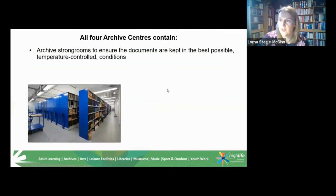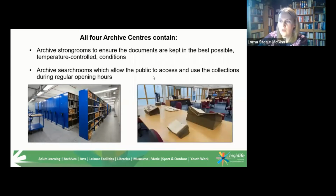All 4 of our archive centres, and we're very fortunate in this, and I'm well aware we're very fortunate in this, all 4 of them have archive strong rooms, purpose-built to ensure that the documents are kept in the best conditions, so they're temperature controlled and they're secure. They also all have search rooms that allow public access to the records and regular opening hours.